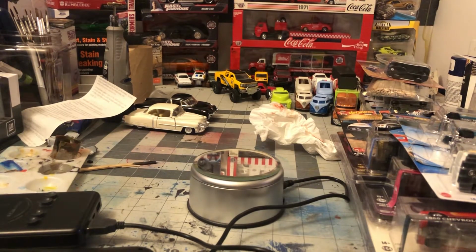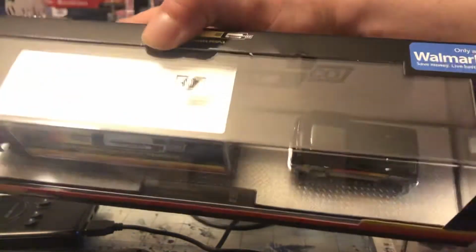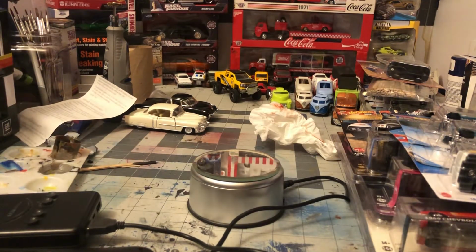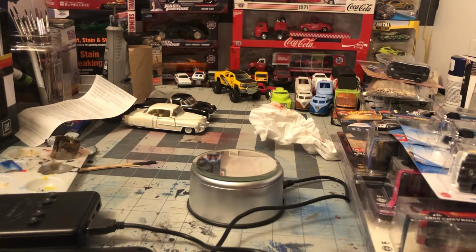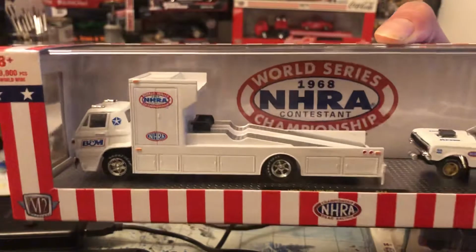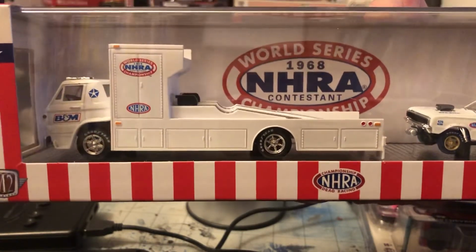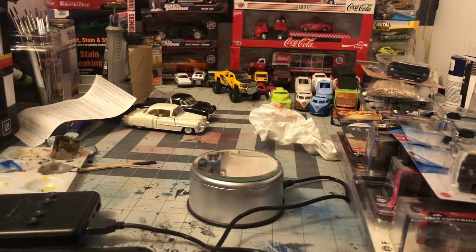And then next is a 1966 Ford C950 truck with a 1965 Ford Econo truck. Okay, and the last of those is this 1966 Dodge L600 CDE and the 1966 Dodge Charger Gasser. So that's also what I got this week.